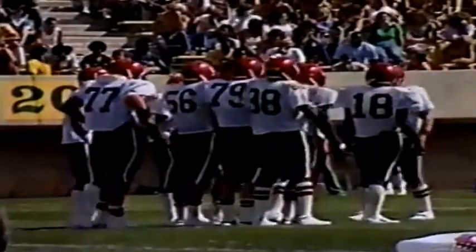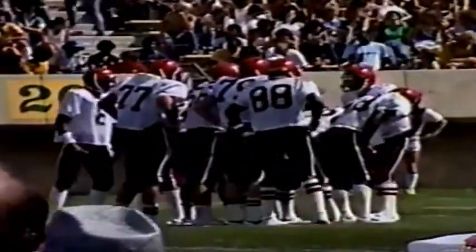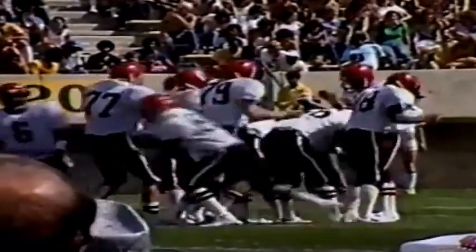Babbage, this is Ron Rena, Fort Collins, Colorado. Aztecs lead at 3-0. And they take over the football with good field position at their own 47-yard line.